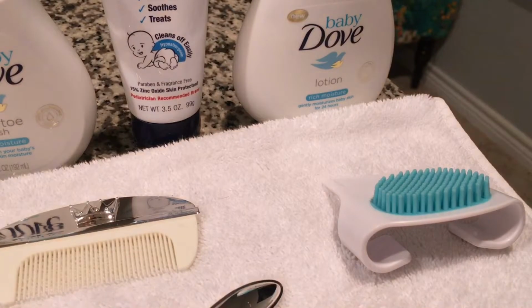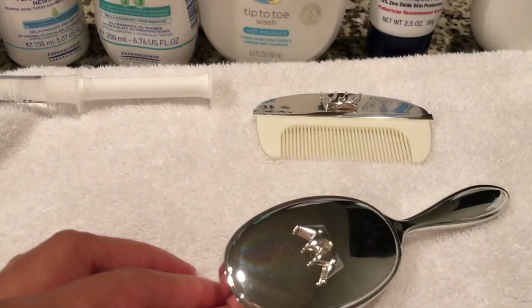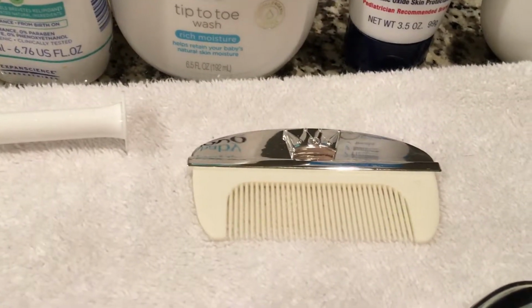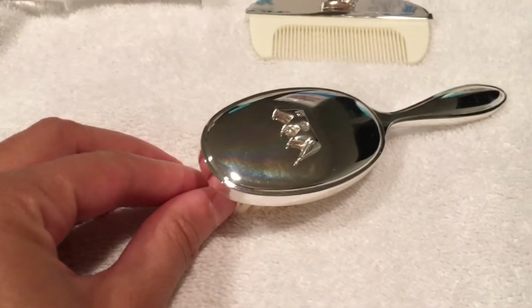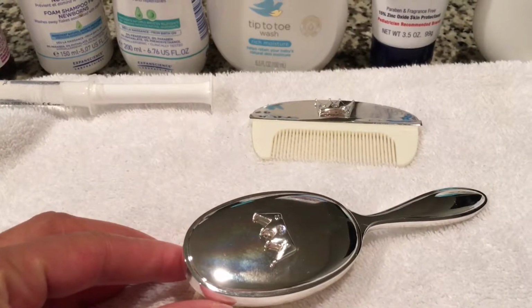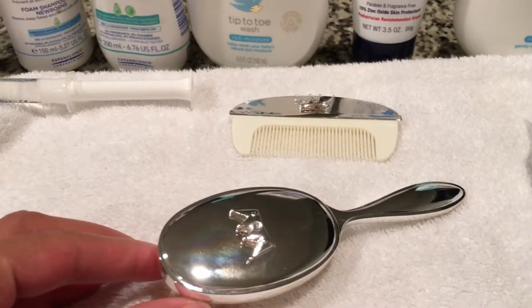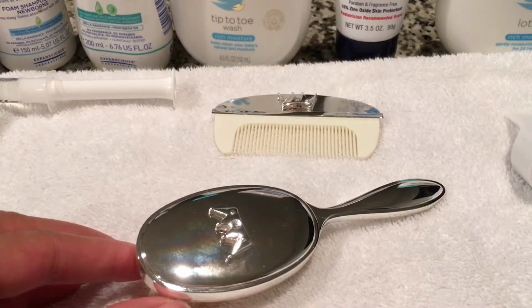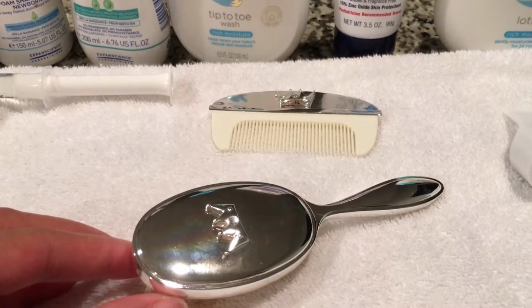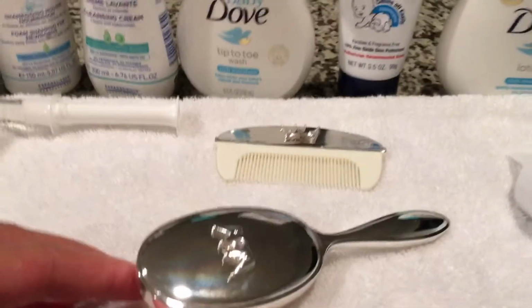This is her cradle cap brush that we also ordered from Amazon. More on that later. And this is her brush set that I love pampering her with after bath. It has a crown on both the comb and the brush, and it's actually pretty heavy. I ordered this from Amazon, of course, but it was only $18 and I wasn't expecting much. I was expecting it to be like a plastic brush set, just your normal run-of-the-mill brush set, just something cute, but it's actually really heavy and very well made.